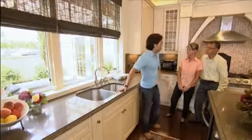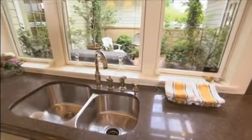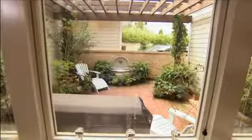I take it your windows are low E? They are. There's an argon gas that's filled between the panels themselves. So yes, we have a lot of lighting, but we don't get a lot of heat that comes in from the lights themselves. Right, and there's also some UV coating on them too. So not only energy efficient, but it keeps the home very quiet.